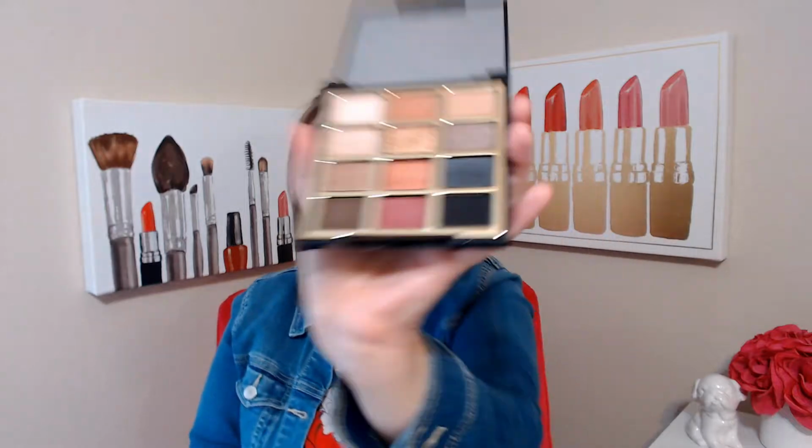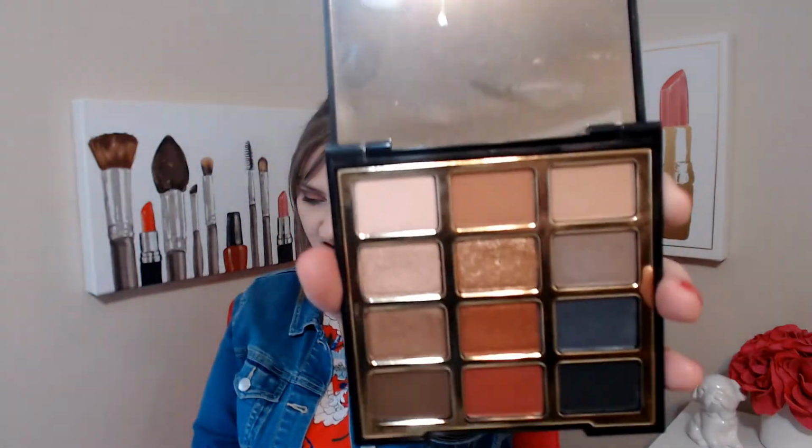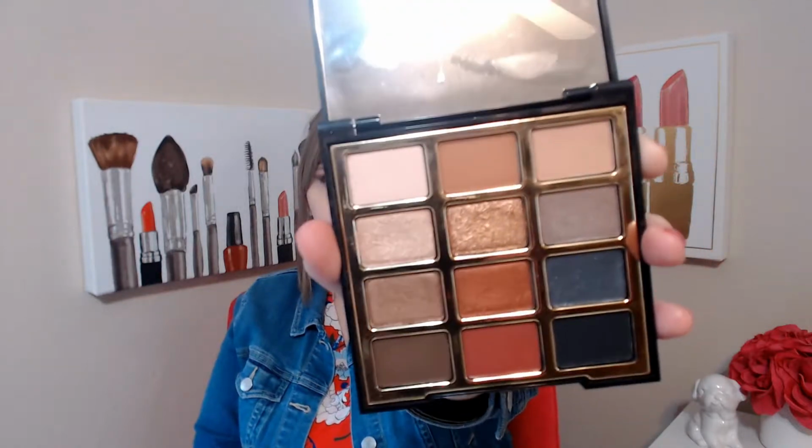And I mean, it's a little bit messy in there, but look how gorgeous. Come on. I mean, come on. Those shadows are beautiful. And they are soft. They are pigmented. I mean, oh my goodness. And here's just a couple swatches for you.